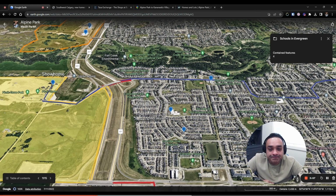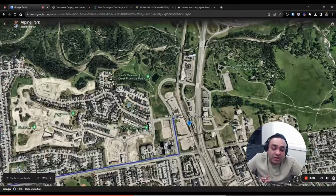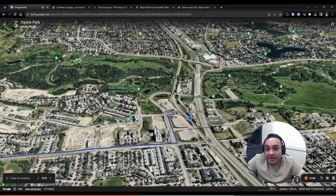Now, the other part to consider is, well, what does bus and transit access look like? They are still figuring out exactly what bus routes will suffice for the community. However, there are no train routes directly going into Alpine Park or even in that proximity. The closest one that we have right now is the Fish Creek Lacombe C train station, and that's located right over here, right on McLeod.